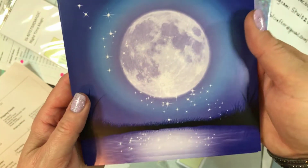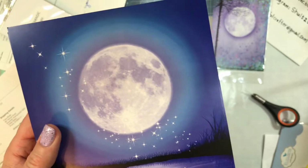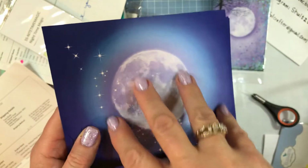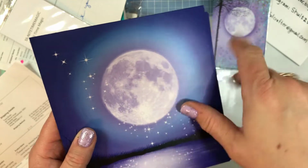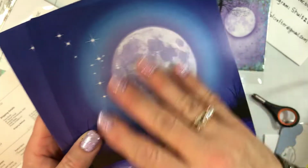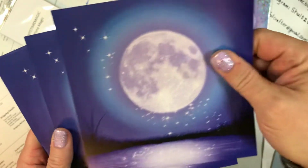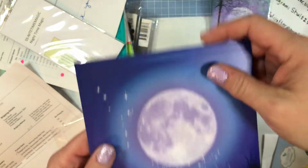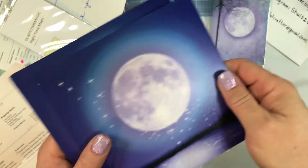scene underneath. So I have some fairy dies and fairy stamps, so I'm going to make some cards with these. And it's just the paper is such high quality. It's so smooth, and it's great quality stuff, you know, nice base.